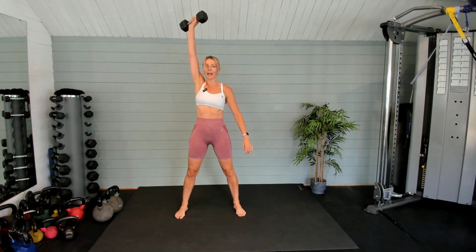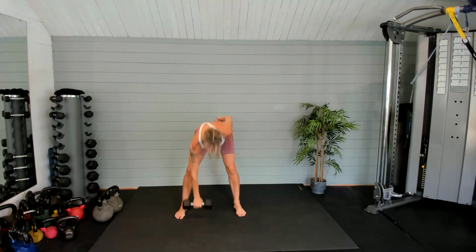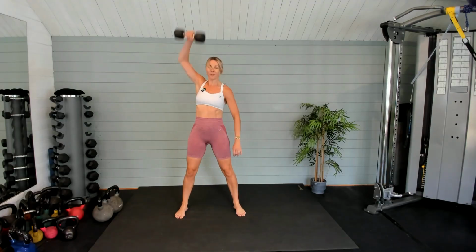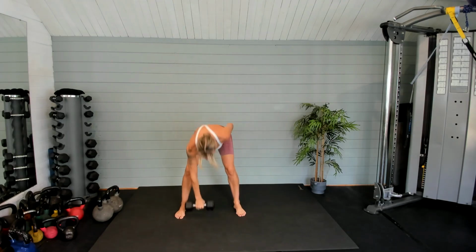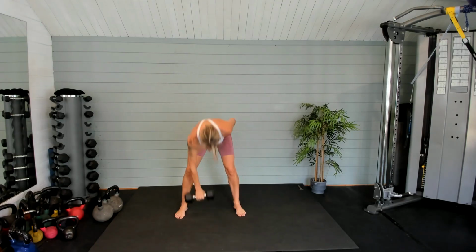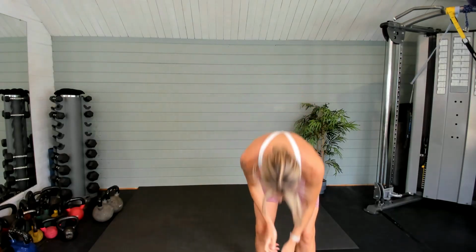Row, snatch, 1, row and snatch, 2, row and snatch, 3, 4, 5. Definitely feeling this extra kilo on this one. 6, 7, 8, 9, one more. Oh, and 10. Whew. Yeah, I think 6 was definitely more appropriate. That's quite tough. Okay, back to my 2s.